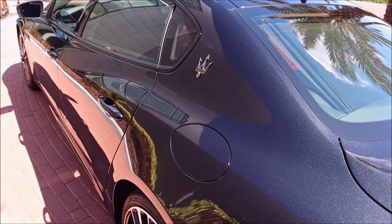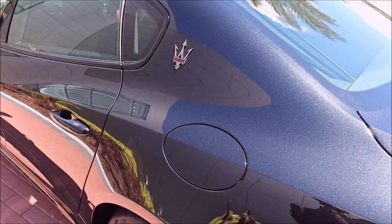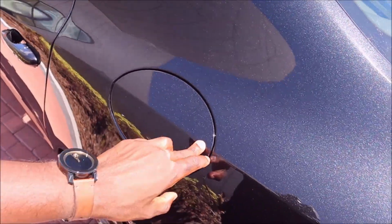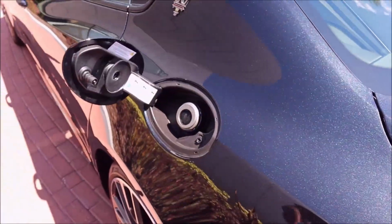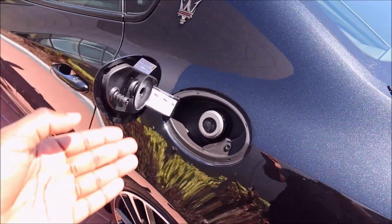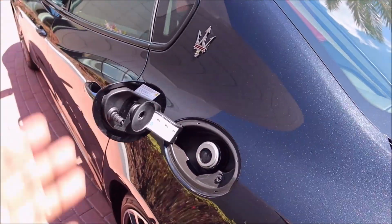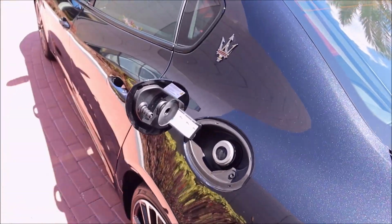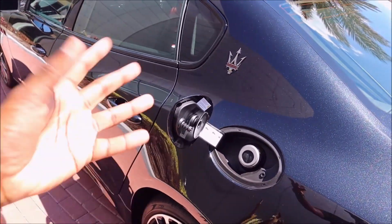Now, you'll probably make frequent gas trips for a twin-turbo V8 with 580 horsepower, right? 16 combined city and highway, premium fuel only. And then you have 13 city and 20 highway. So that's your miles per gallon, that's your fuel economy there. Twin-turbo V8, luxury sedan, the math is mathing, so it makes sense.